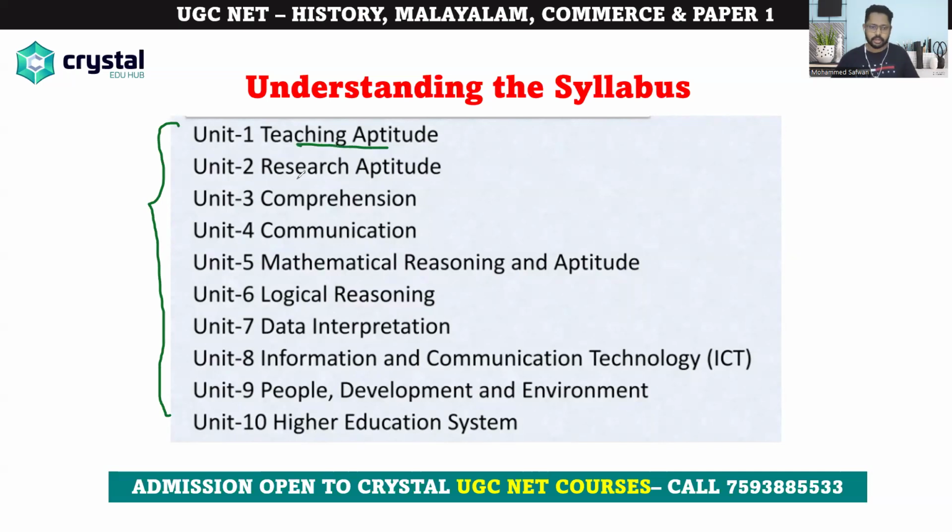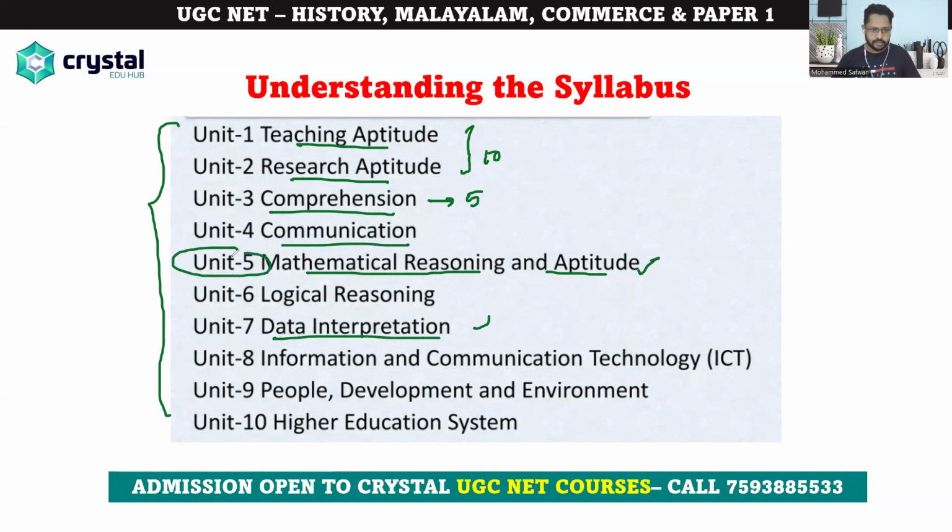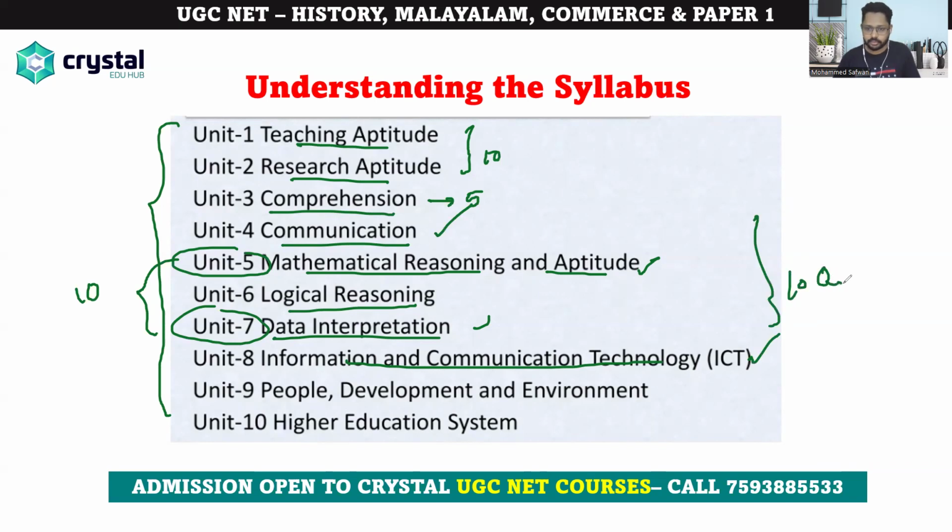One is teaching aptitude and research aptitude; definitely you can expect around 10 questions from this unit. Then comes comprehension, with 5 questions. Communication, mathematical reasoning and aptitude, and data interpretation: from units 5 and 7 you can expect 10 questions minimum. Logical reasoning, you can expect around 5 questions, sometimes less. Information and communication technology connects with unit 4, communication as well as ICT, and you can expect around 10 questions from that region.